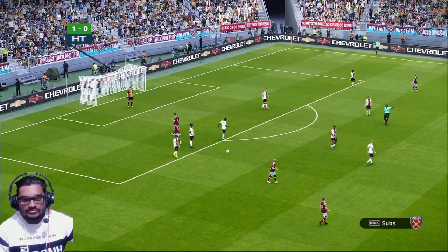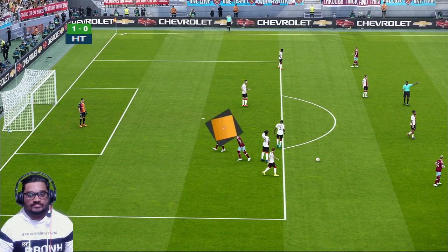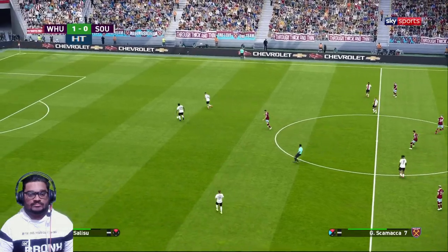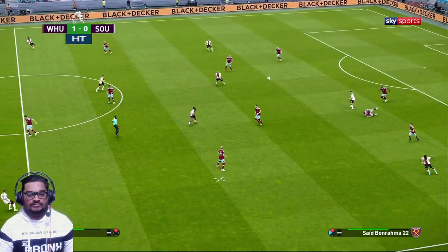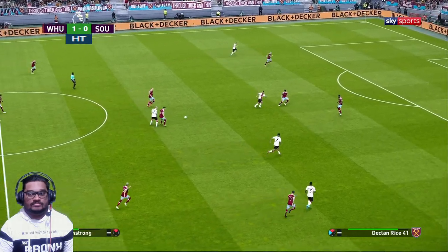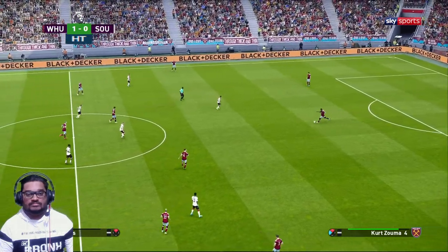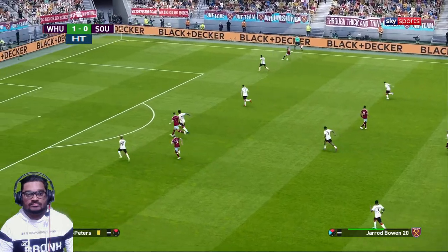The assistant referee has his flag raised for offside. Plays it forward. Dawson is there to heave it away. Soucek. Opts for safety. And it's Zouma. Looks to bypass the midfield. Fiddles it through.